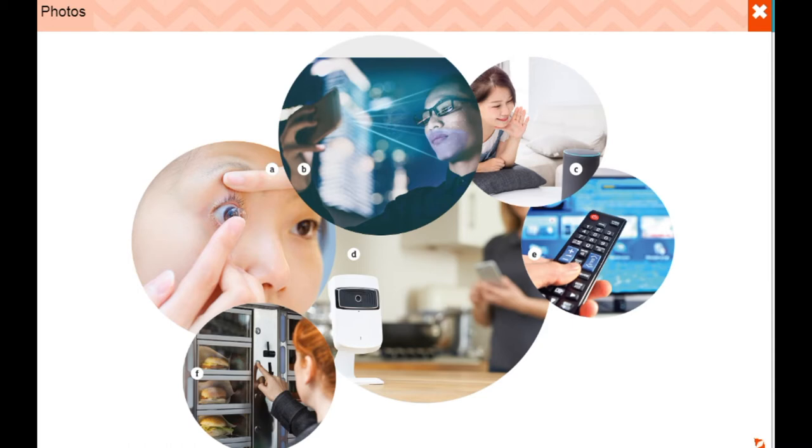What about number three? Number three, letter D, the surveillance camera. What is the meaning of surveillance? Surveillance means security, so it is a security camera. Do you use a security camera? Do you use a surveillance camera in your house? Is there a surveillance camera in your school?